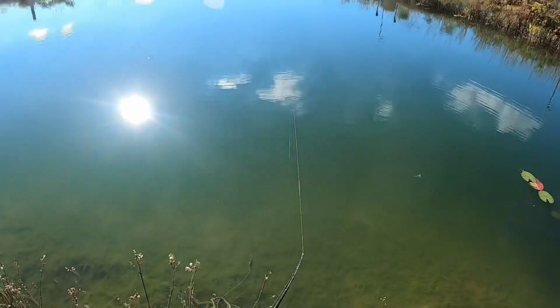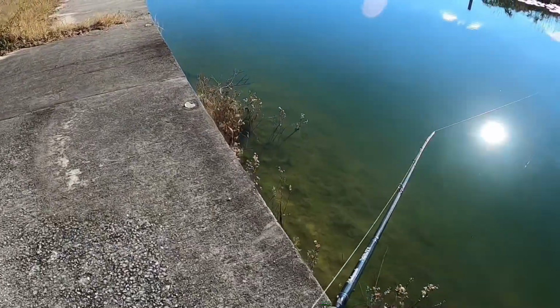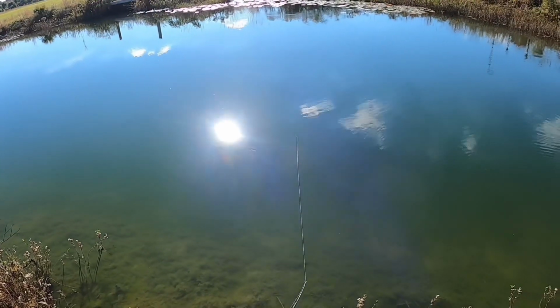So for now, I'm just gonna be chucking this thing around, guys. I mean, this is a 5-star bait, guys, so my expectations are kind of high. You would think a 5-star bait would do pretty well, so let's just see if it's really worth the rating.